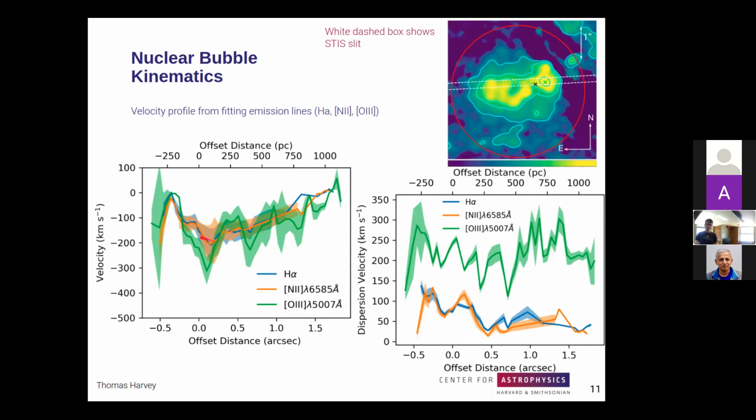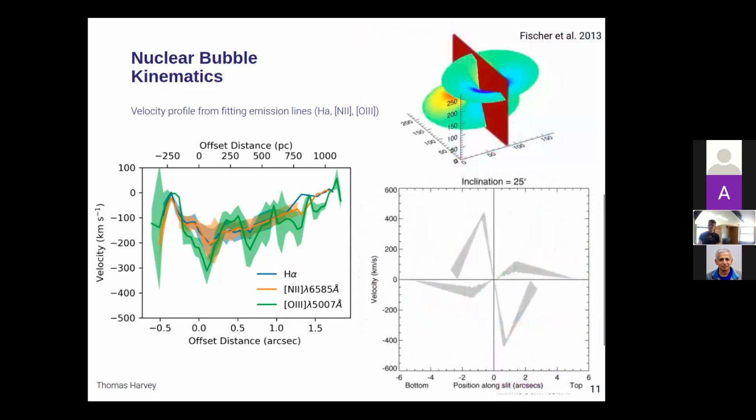And across the bubble, we see a kinematic profile that doesn't really match the models that we have. Fisher et al. did some modeling of what this sort of velocity map could look like for AGN with a similar implied inclination, and it doesn't quite match up. It may be that we haven't constrained the actual inclination of this AGN that well, but further work needs to be done on that.